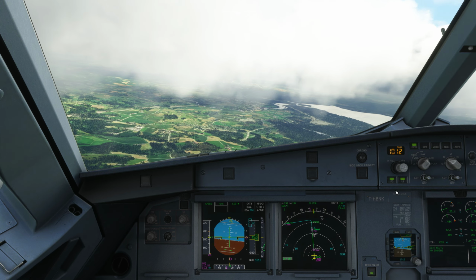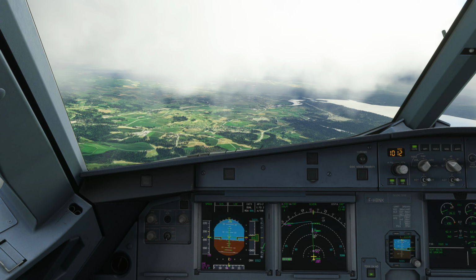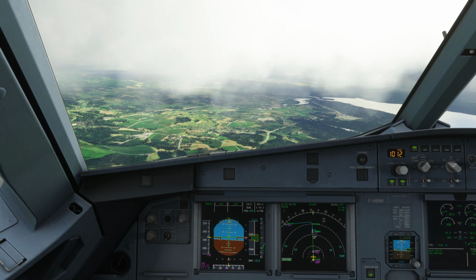Distance on 9 Fox of Kilo, winds available 3 knots, runway 1 on the left, clear to land. Clear to land, runway 1 on the left, 9 Fox of Tango.